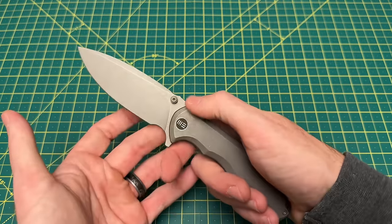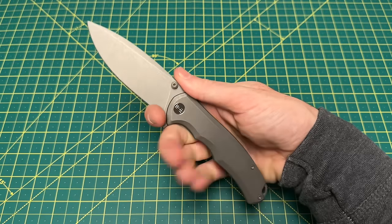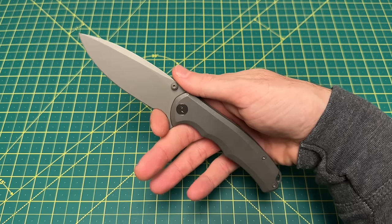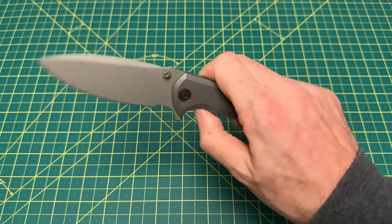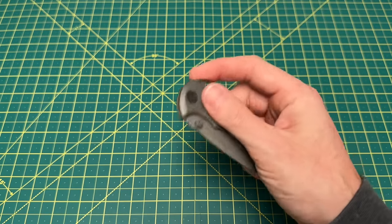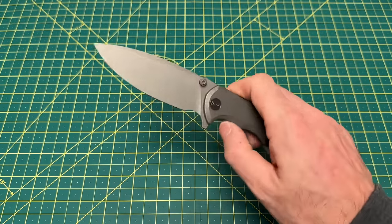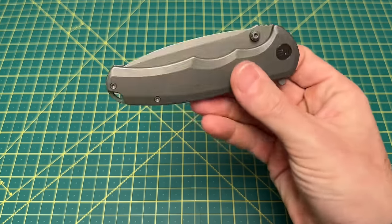Ridiculously slicey blade, got the same great choil. Everything about this knife is amazing. Premium for $212 or less if it's on sale. You really cannot beat this. I mean, well, technically you can, because there are two other knives that I have ahead of this. But if you like the Praxis, this is the best Praxis.